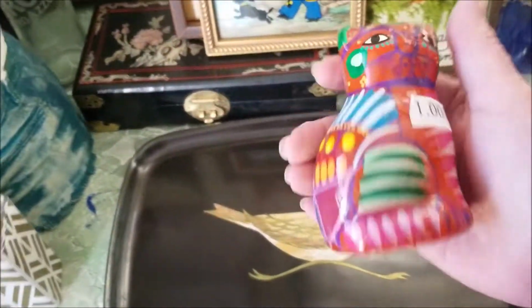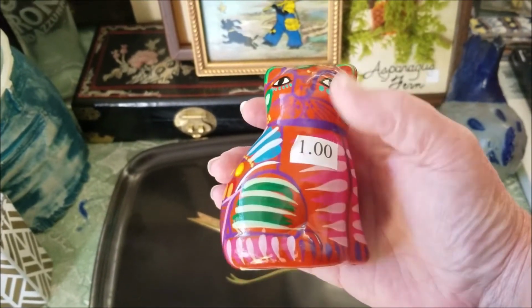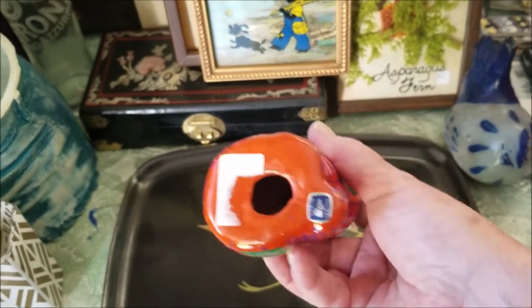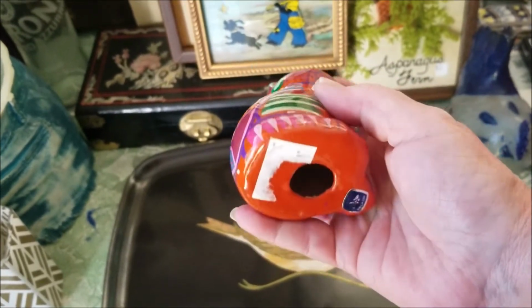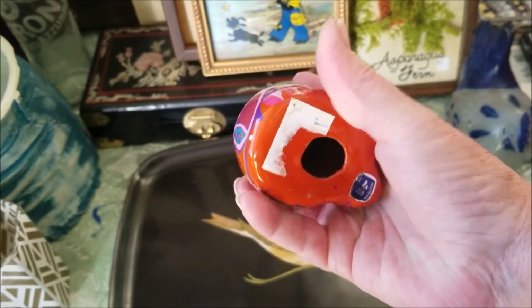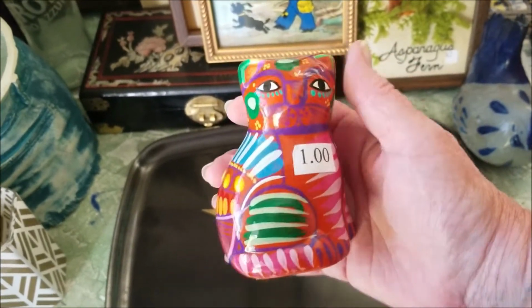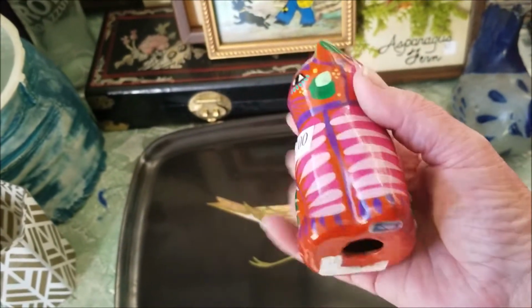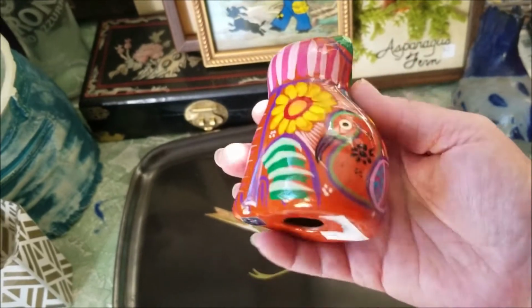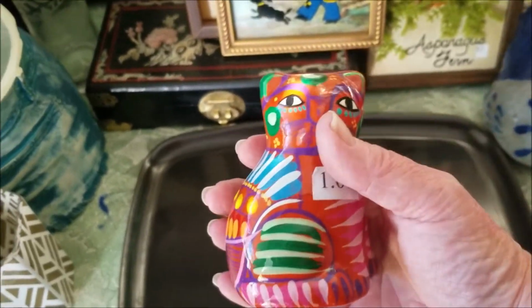I love cats. This reminded me of the artist Laurel Birch. Again, this was $1, but it's made in Mexico. And it's kind of, I don't know what the material is. It's like a ceramic, but not quite as delicate. But I love the colors, and cats are a thing. It's a very popular motif. And I do usually pretty well with Mexican pottery. So for $1, I said, yes, please.